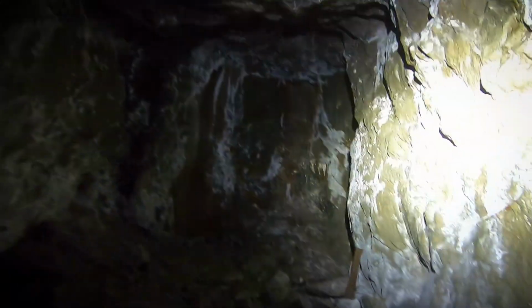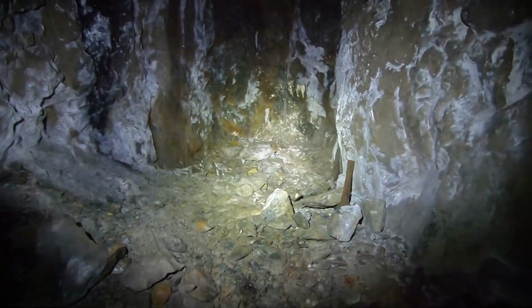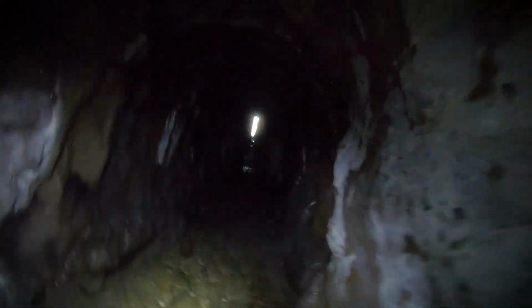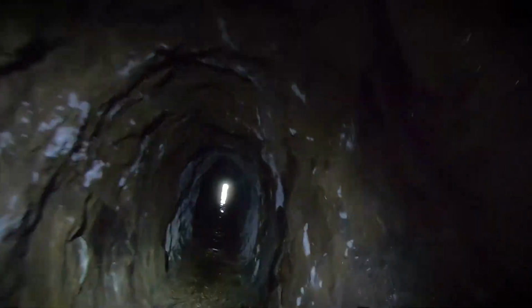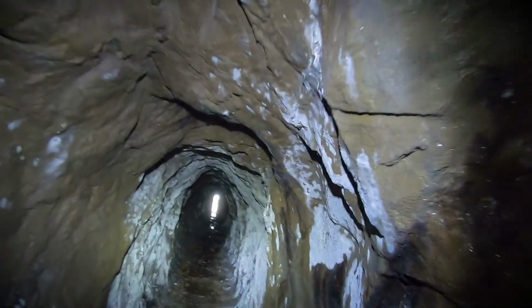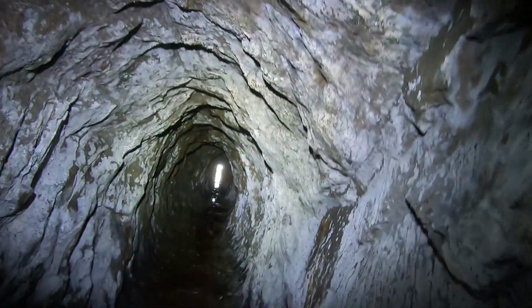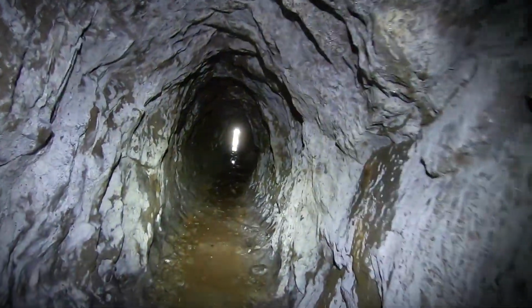Must have just been a trial level. It didn't actually come in all that far. 50 yards maybe a bit more. So I'm assuming that was a trial level. So I'll make my way out and go back the way that I was headed.